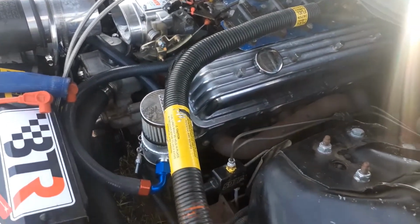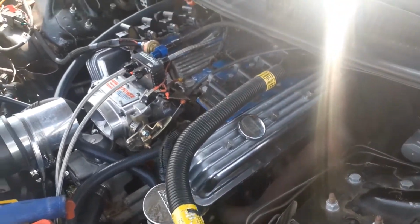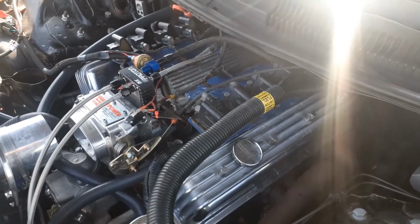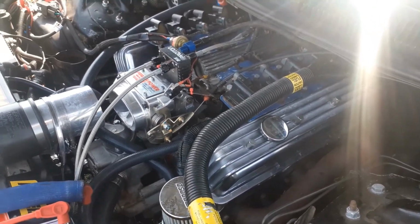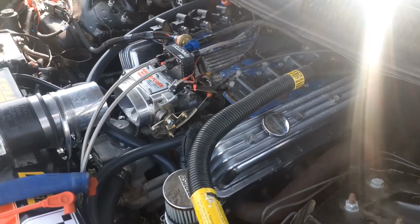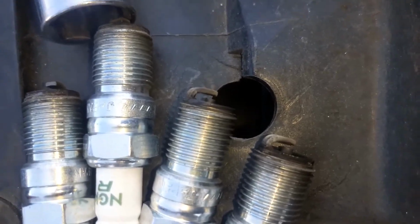All right, first pass. It ran 11.58. The DA was 2000, so it was a couple of tenths down. But ever since then, it won't run. It's just cutting out down low and up top now. I've taken all the plugs out. And actually, they don't look bad.